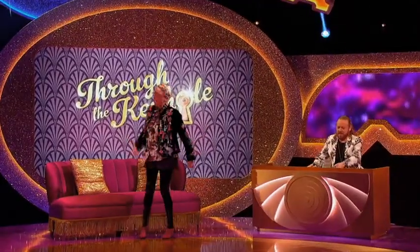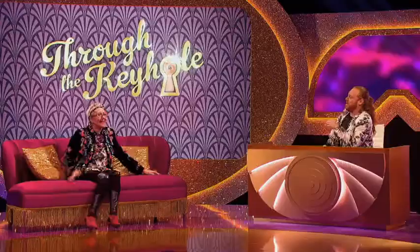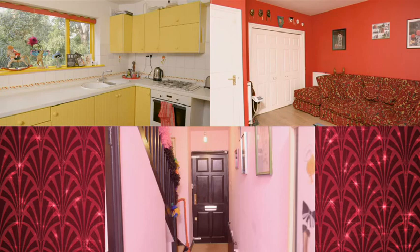Thank you so much, Jonathan. What you said about the house, I'm thrilled. Yeah, it's lovely. It looks so bright and sunny. It reflects how she dresses. It really reflects her personality, doesn't it? Look at these pictures. You've got a pink hallway, a red living room, a yellow kitchen. It's like living in a rainbow.